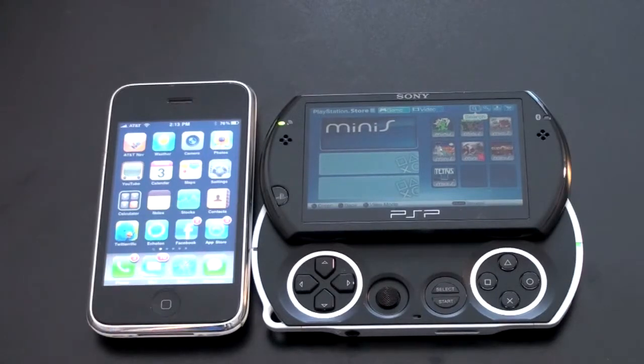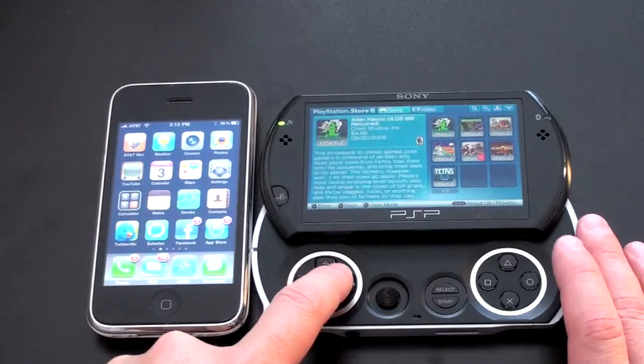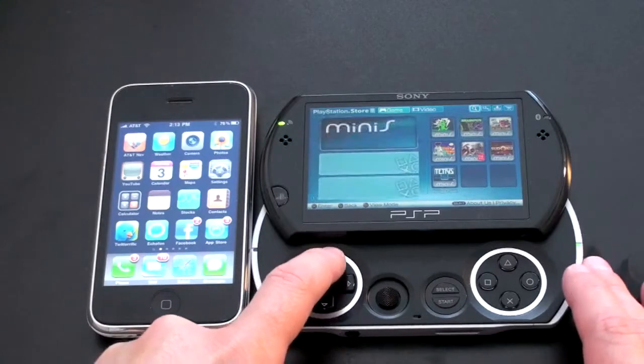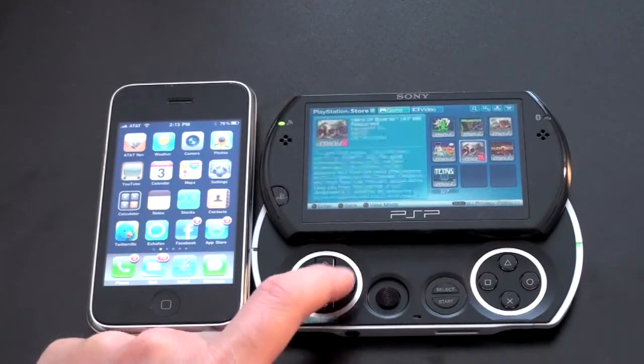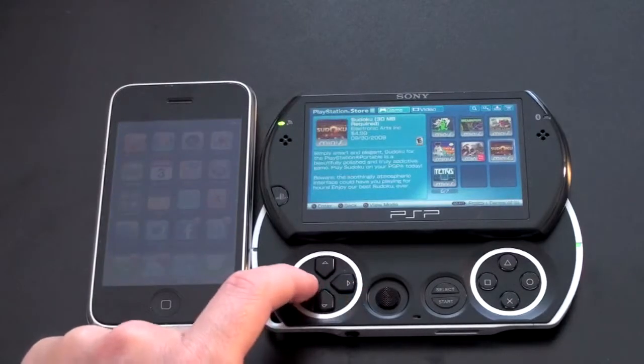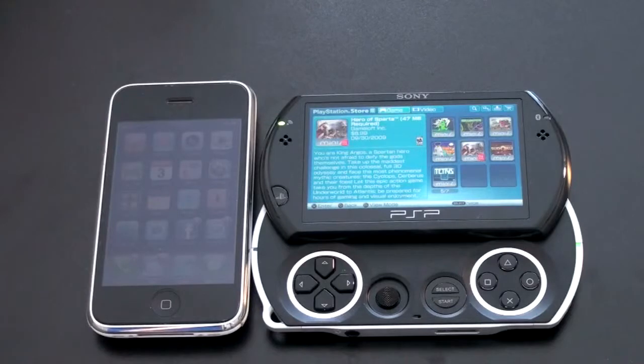So I mentioned earlier these PlayStation Minis, and you can see right here I'm in the PlayStation Store taking a look at some of the minis that are available. So right now there are only a few that are available. One of them in particular stood out for me, and that is right here, Hero of Sparta. That's a game that's been very popular for the iPhone and iPod Touch. So one thing to note, the game here is $6.99 from the PlayStation Store.